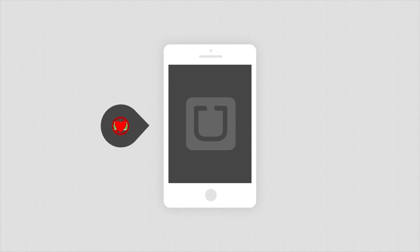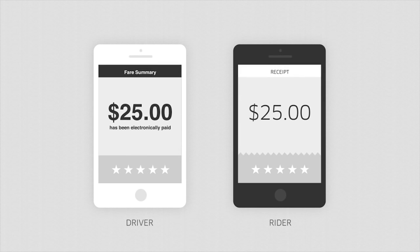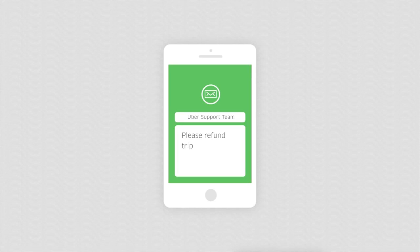Accepting Cash Module. Uber is a completely cashless app. This is a big part of the reason riders love us and why we've been able to grow so quickly. Cashless means all transactions are handled through the app. If there is ever a technical issue during the trip, or you end the trip early or begin the trip late, please just send an email to the Uber support team with details. We can easily look up the trip, figure out what happened, and adjust the fare. We're always looking out for you.